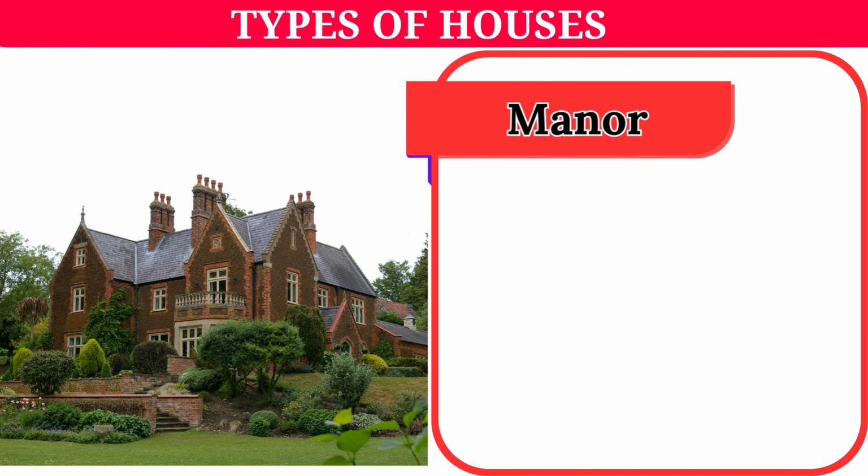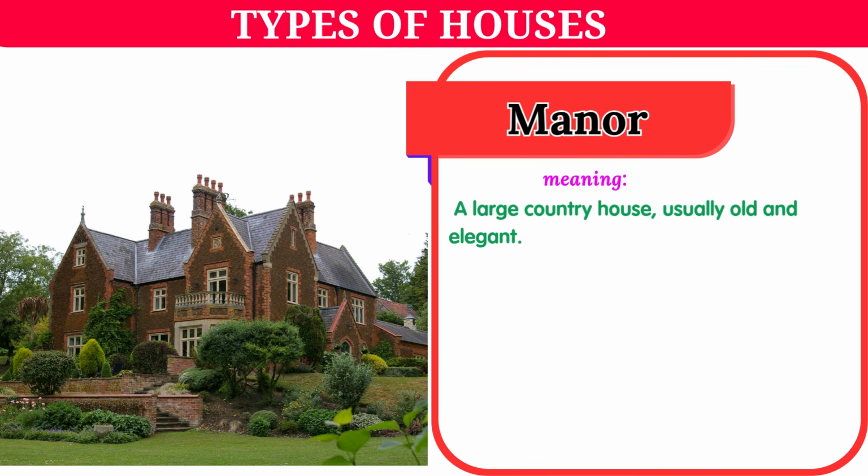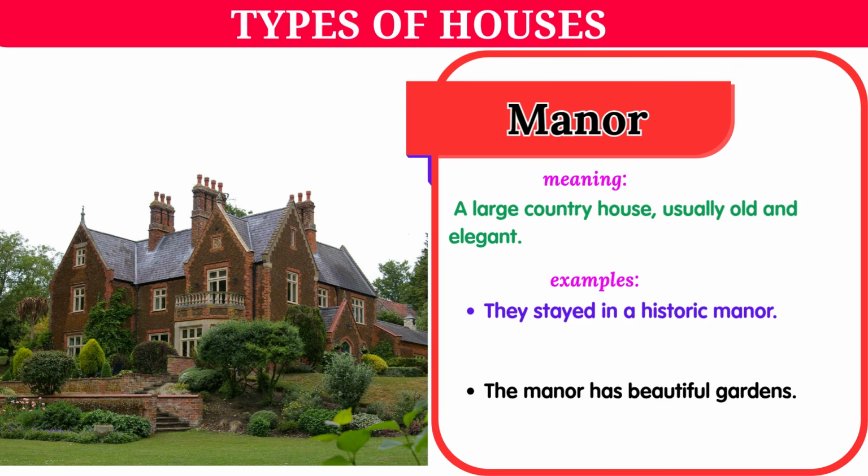Manor. A large country house, usually old and elegant. They stayed in a historic manor. The manor has beautiful gardens.